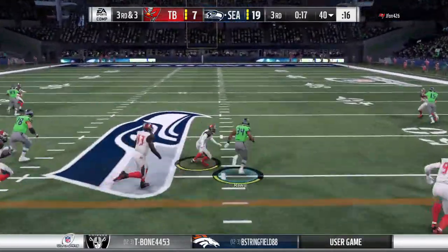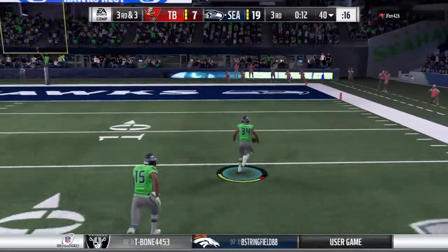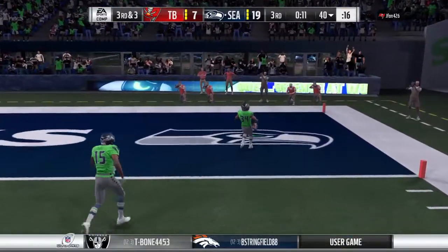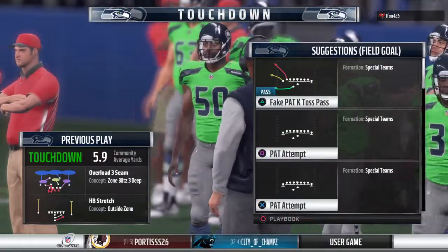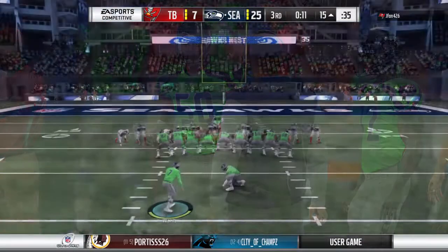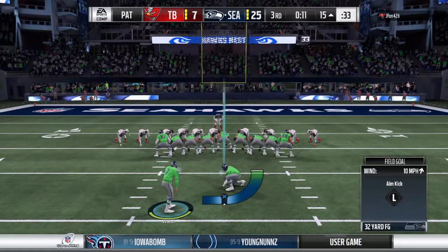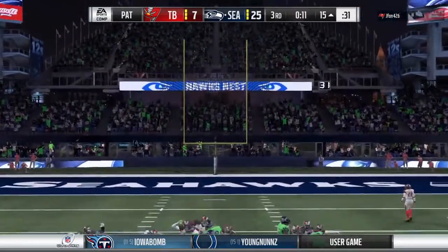They go again with Rawls. There goes Thomas Rawls. And all the way in, touchdown Seattle. Thomas Rawls, 60 yards. And the Seahawks add on to their lead. Well, they were just hoping that run would pick up the first. They got the whole enchilada.